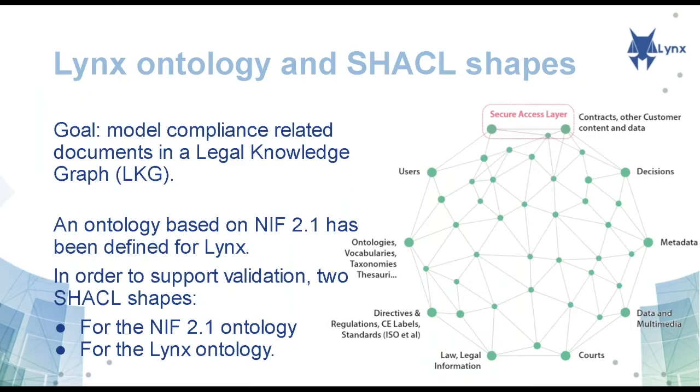Yes, thanks. So, the legal knowledge graph is a collection of statements about the documents which are organized in Lynx, and these statements and documents are used to satisfy the different use cases. These documents come from different sources, and the statements, most of them, are produced by the different microservices that were mentioned earlier and that will be detailed in the next webinar also.